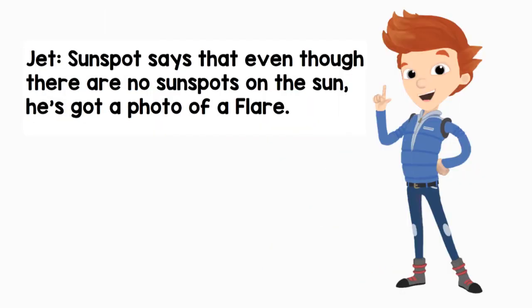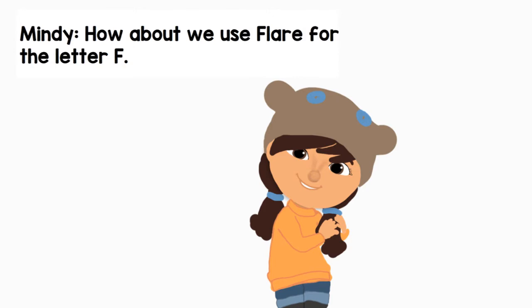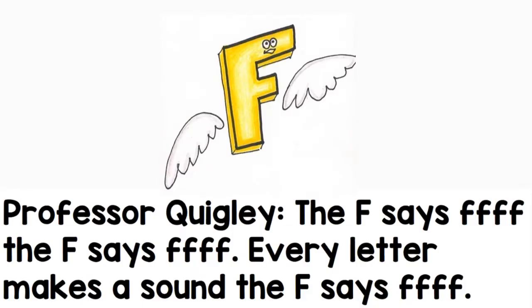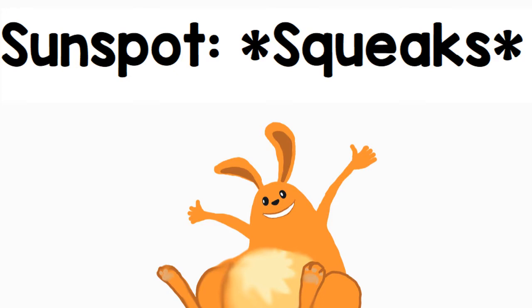Sunspot says that even though there are no sunspots on the sun, he's got a photo of a flare. How about we use the flare for the letter F? Flare, that is fabulously fantastic. The F says F. Every letter makes a sound.